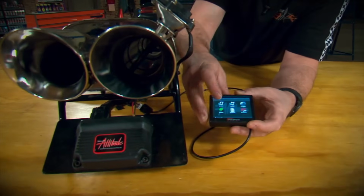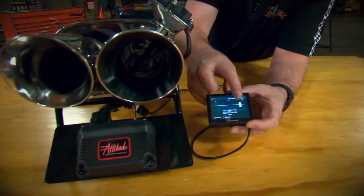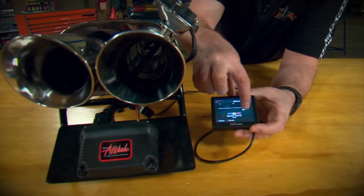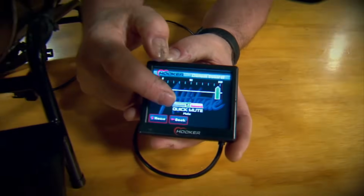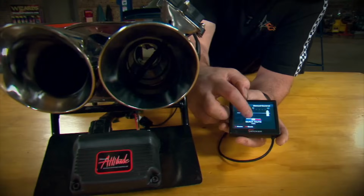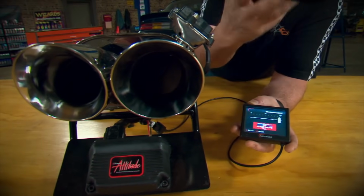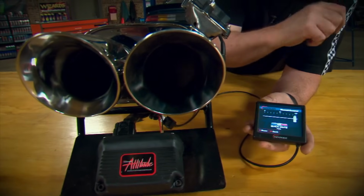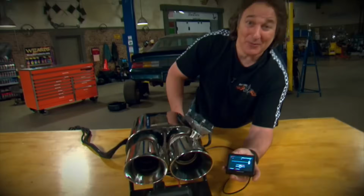Now, if you want to do it manually, you go to manual mode. You can dial in exactly how much you want that thing to be open. It also has this mute feature, so if you're running down the road and you see a cop, you just hit the button and it closes down the muffler and mutes it. Then when you're past the cop, you hit the button again and you're back running wide open down the road.